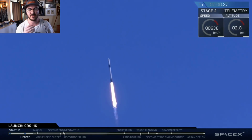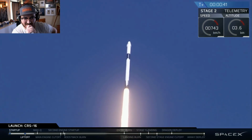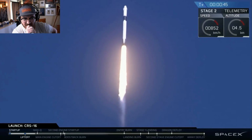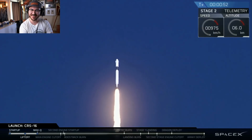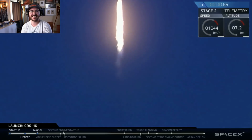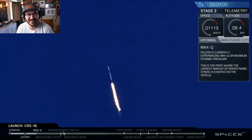35 seconds into flight, we've had a great liftoff from Space Launch Complex 40. Falcon 9 powered under the thrust of 1.7 million pounds. We're coming up on throttle bucket, preparing for maximum dynamic pressure. Throttle bucket? I've never heard that before. Propulsion reports that we are on target, throttle down, getting ready to pass through max Q. Vehicle is supersonic and experiencing maximum dynamic pressure.